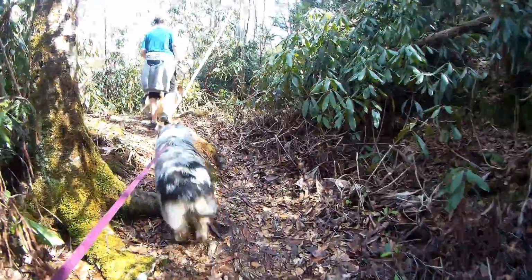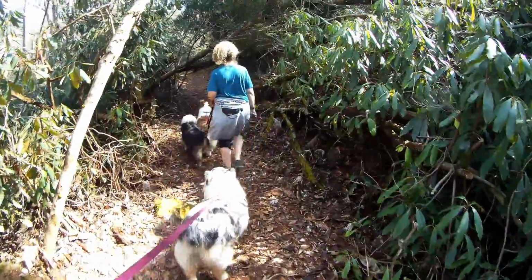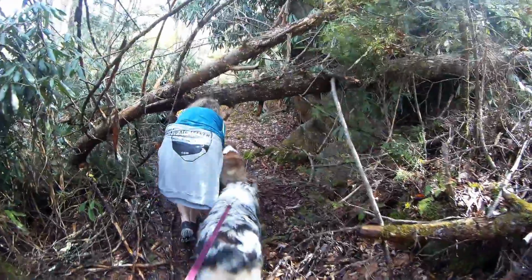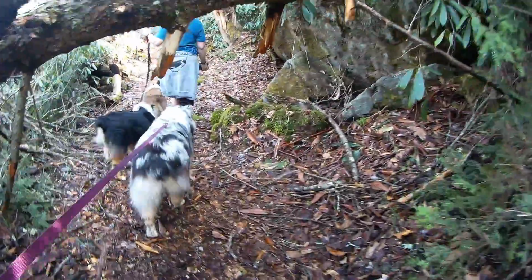Heidi and I love getting outdoors and doing things together and spending time together, but the dogs definitely like it a lot more than we do. They get out, they love smelling, sniffing, and just getting out and enjoying the outdoors.